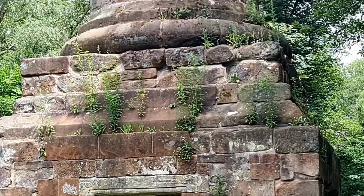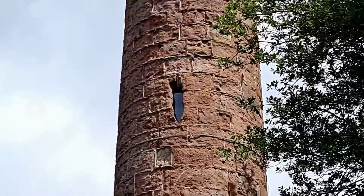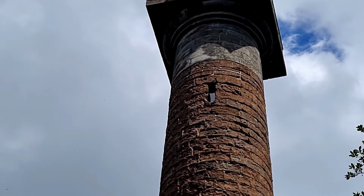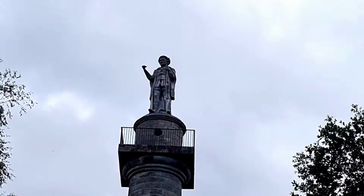Like I say, it's over 100 foot tall, and there's 150 steps, I know, because I counted them. There's a spiral staircase that goes all the way up, and on a clear day, visitors can see up to 13 counties from the top, it's rumoured.